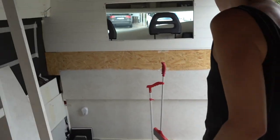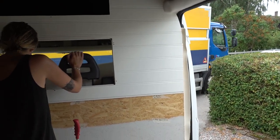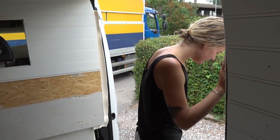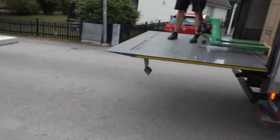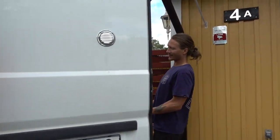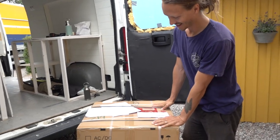Is that the delivery truck? Perhaps it's for us. Go check it out. What do you think? It's a fridge. Tack så mycket, hej. We have a fridge.